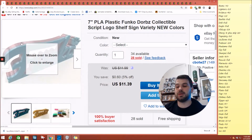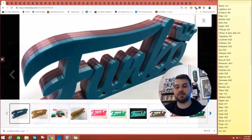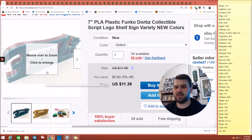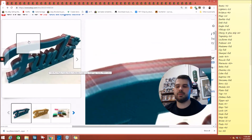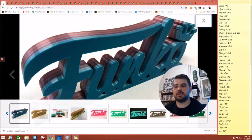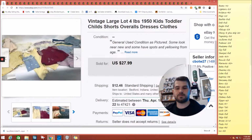Next, we got these Funkos. I got new colors, so these are pretty cool. I got some gradient rainbow PLA, so that's what it looks like on these when it prints out. But I haven't sold any of these, and they're a little bit bigger yet, the gradient ones. But I did sell a glow-in-the-dark one, so that's why I made the list.